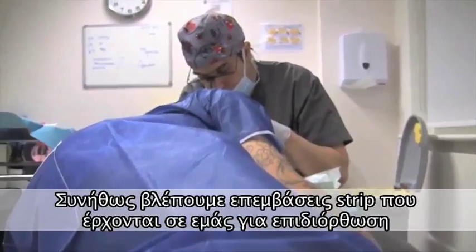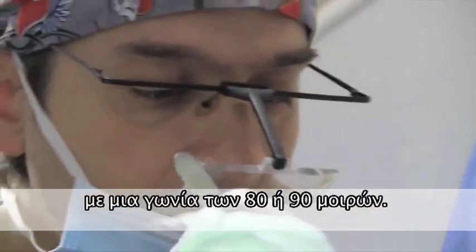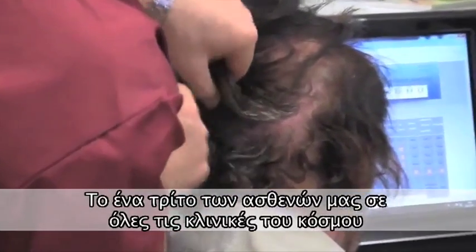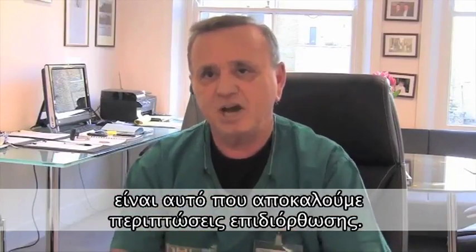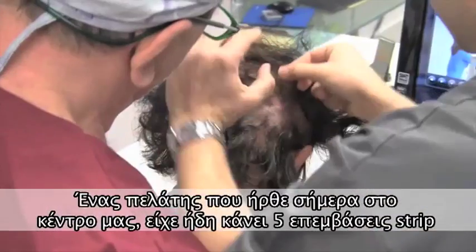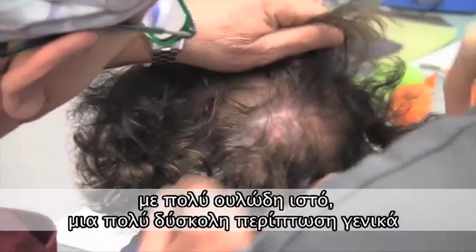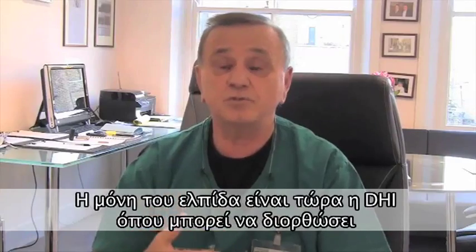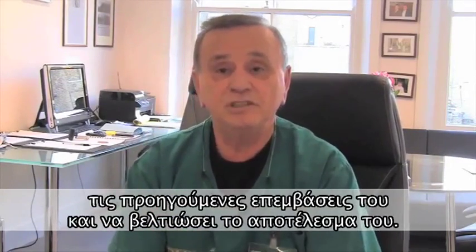So usually we see strip surgeries coming to us to repair with an angle of 90 degrees or 80 degrees. One third of our patients in all clinics around the world are what they call repair cases. Like the guy who came in earlier today, he had 5 strip cases before, and you could see his scalp was very manipulated, a lot of scar tissue, and a very difficult case for us to correct. His only chance now is for DHI to correct his previous work and to improve it.